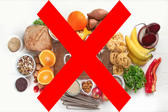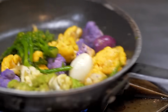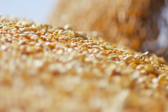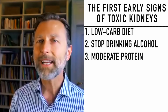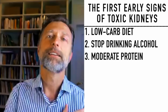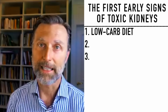So, of course, number 1, the most important thing, especially if you're diabetic, is to cut down the carbs. Just cut them way down as low as possible and get your carbs from vegetables, not from grains, because if you look up chronic kidney disease, one of the recommendations would be, like, whole grains, cut back your red meat, cut back your salt. Why would anyone want to add grains? What benefits do grains have on the kidneys? Zero benefits.